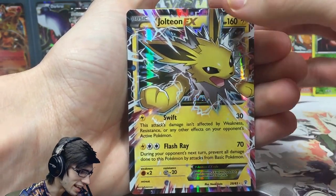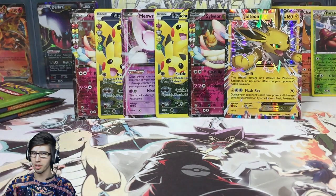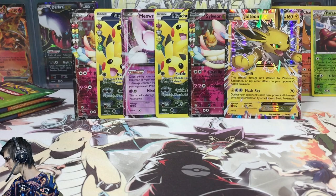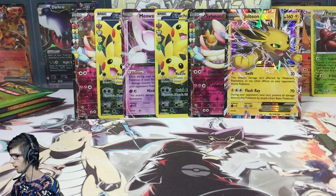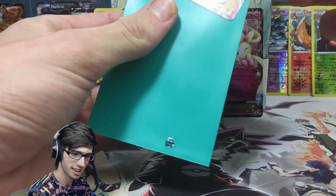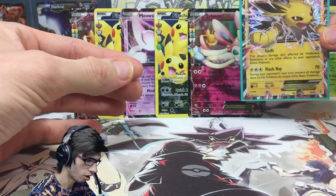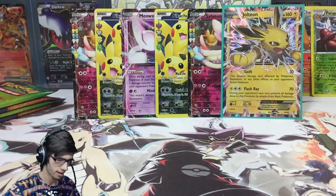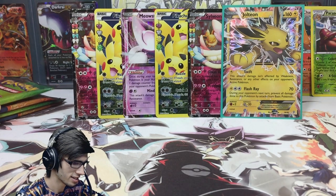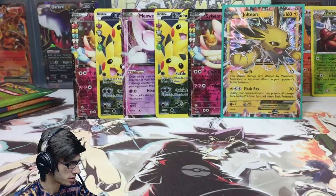But yeah, Jolteon EX. So I really, really should sleeve this. I'm going to take a second just to sleeve this, because it is such a valuable pull. Sorry about this, guys. I wasn't really prepared to even get anything like this. So I might just throw that one in a little Ultra Pro sleeve. Awesome. So now it's all safe. So that pack wasn't too bad. We got an Imikuni reverse as well, so that's pretty sweet.